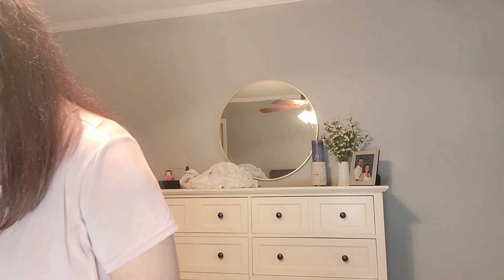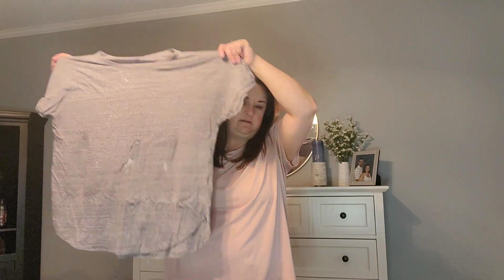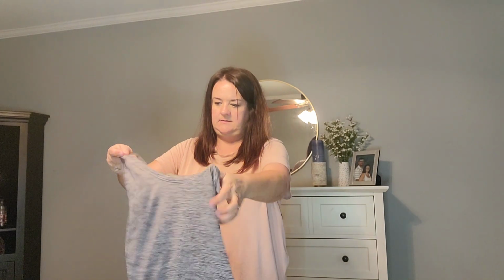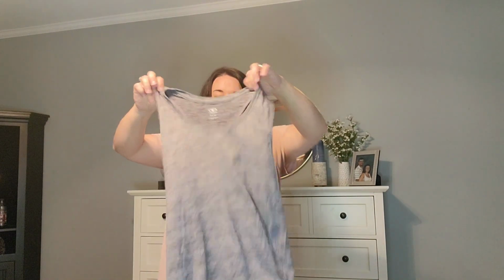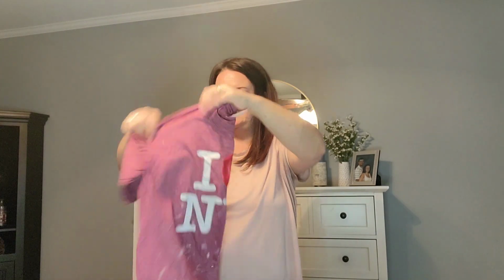All right, here's where I think we need to get rid of some stuff. This shirt I kept just to paint in. I don't want it. This shirt is, I don't know, I just haven't been putting any of these on. I haven't been working out. I can buy new ones if I start working out again. This one was for painting. I think it's going too.